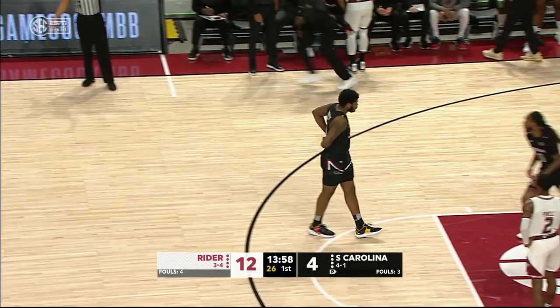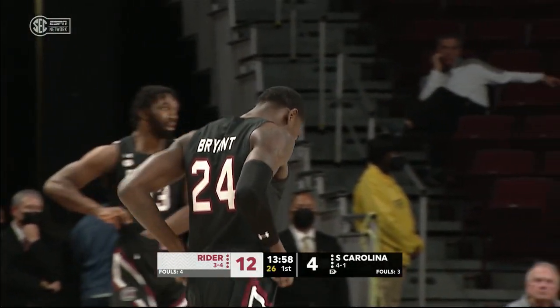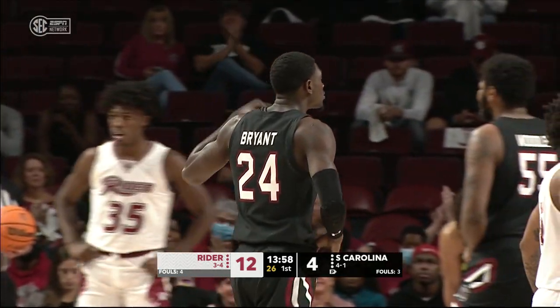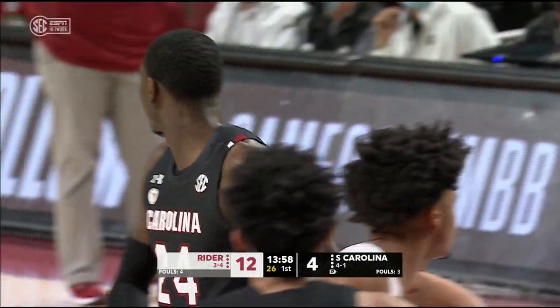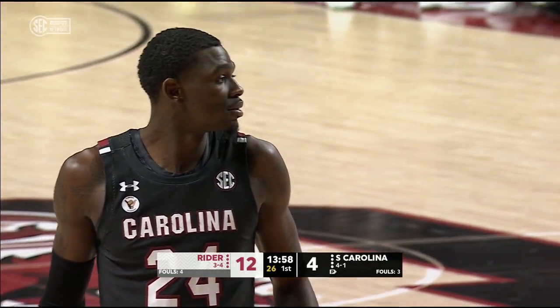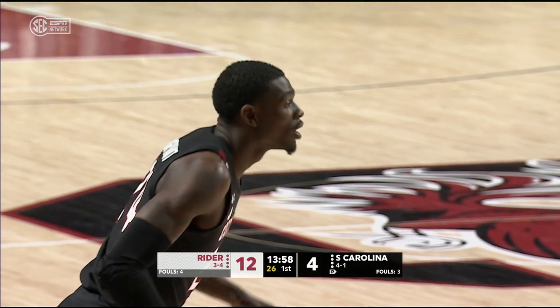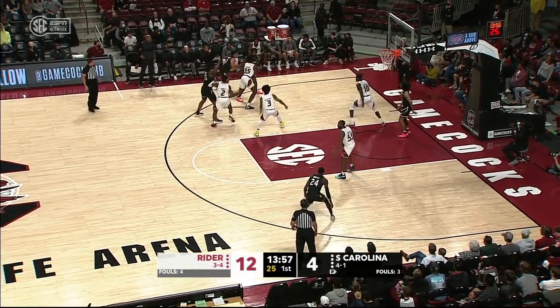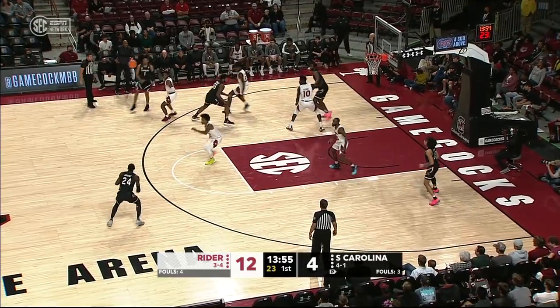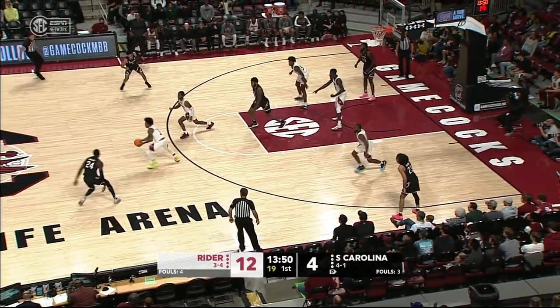And here we go, a couple of substitutions for South Carolina. Taquan Woodley and Keyshawn Bryant, who gets a nice hand from the fans here inside Colonial Life Arena. Well, he is an energy guy. We already know before, he's got a great motor, runs up and down the floor really well, explosive when it comes to him getting off the floor, a human highlight reel. So you got to be able to keep eyes on him at all times because he works extremely hard on both sides of the floor.